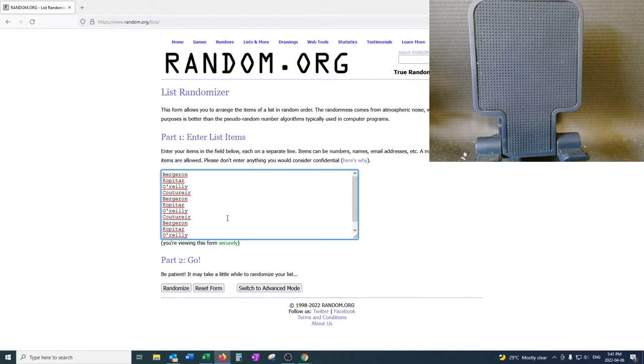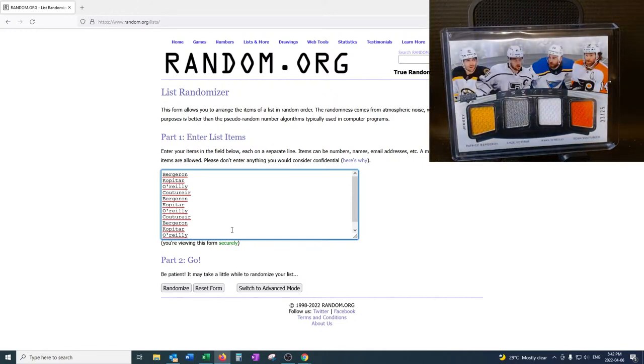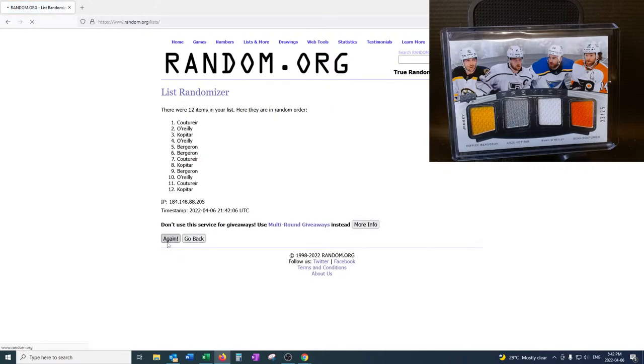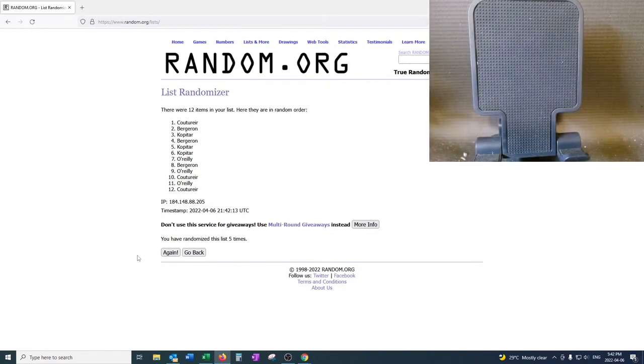And let's sleeve you up. Top load you up. There we go. Good luck to all the spots. And it's going to the Sean Couturier spot. That has been our first break of Premier Hockey by Upper Deck.